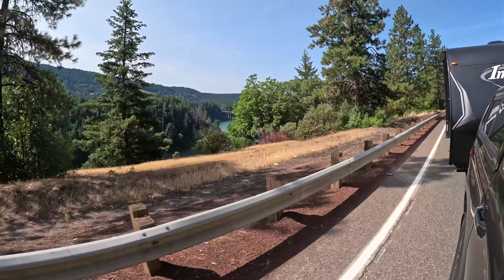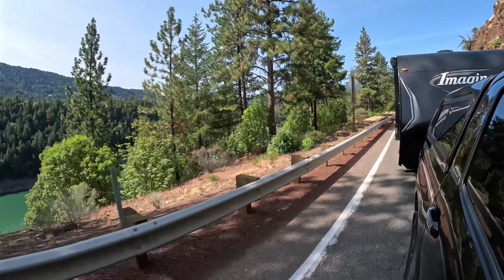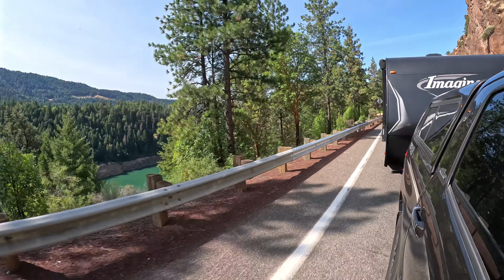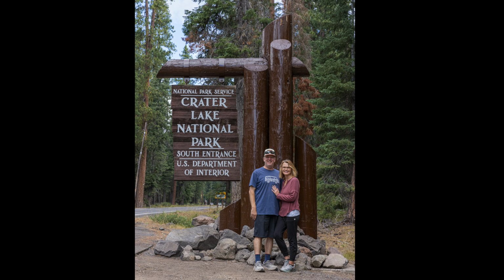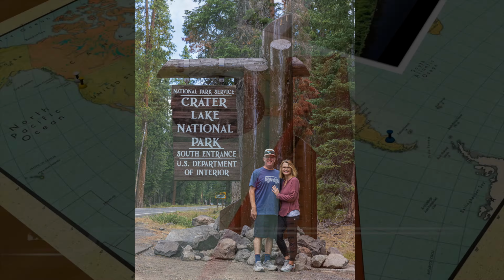We are on our way to Crater Lake National Park. First stop after our incredibly beautiful drive was to check into our campsite at Crater Lake Resort and drop Maggie off before heading over to Crater Lake. Of course, on our way to Crater Lake, we didn't forget to get our national park sign picture.